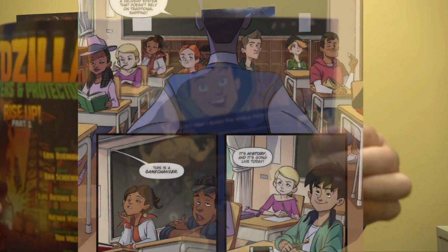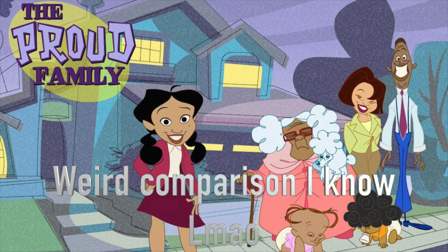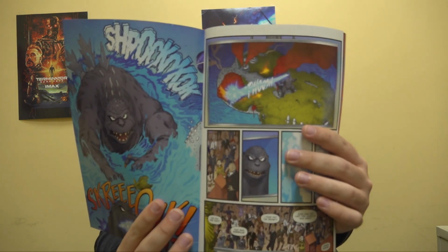I guess one of the biggest points that a lot of people were talking about with this comic was the art style. This is the art style that you'll be getting in the comic book. It is definitely geared more towards children, and the art style does have more of a cartoonish look to it. If you've ever seen the Disney Channel show Proud Family, the art in Proud Family sort of reminds me of how it looks in this. That might be a bad comparison to some people. There's another page right here of how the art looks. So it's definitely different than what we're used to.